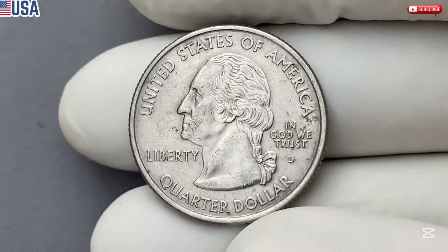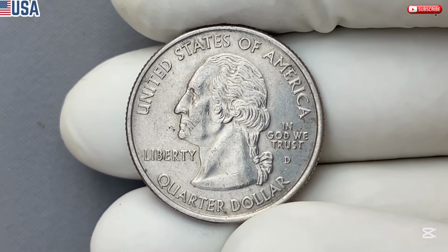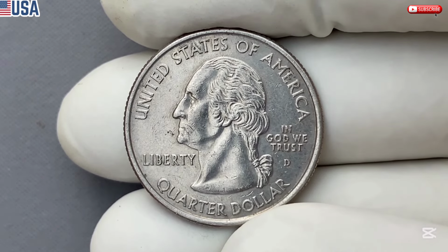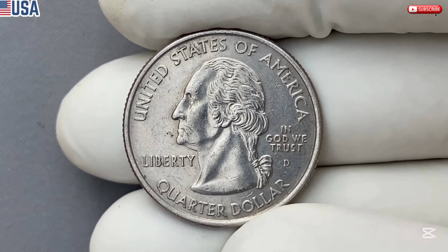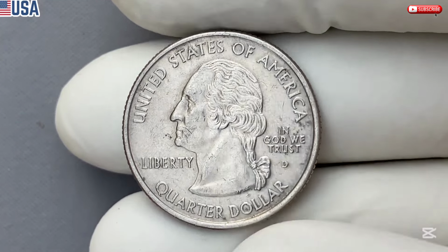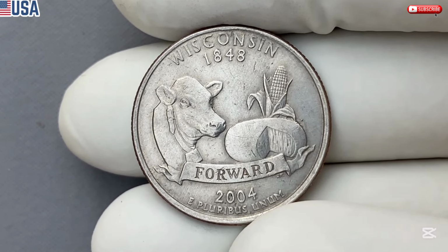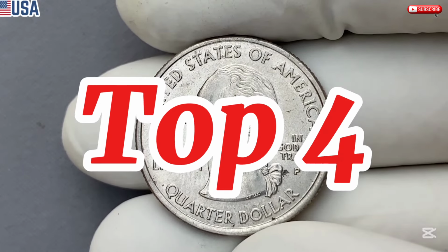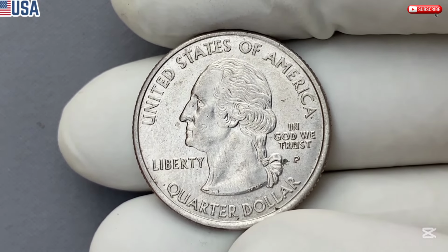To wrap things up, the 2004 Wisconsin state quarter might look like an ordinary coin at first glance, but with the extra leaf error and the potential for finding one in excellent condition, this coin could make you a very happy collector. If you happen to have one of these extra leaf quarters in your possession, it's time to get it appraised because you might have a $75,000 coin on your hands. Yes, that's $75,000.